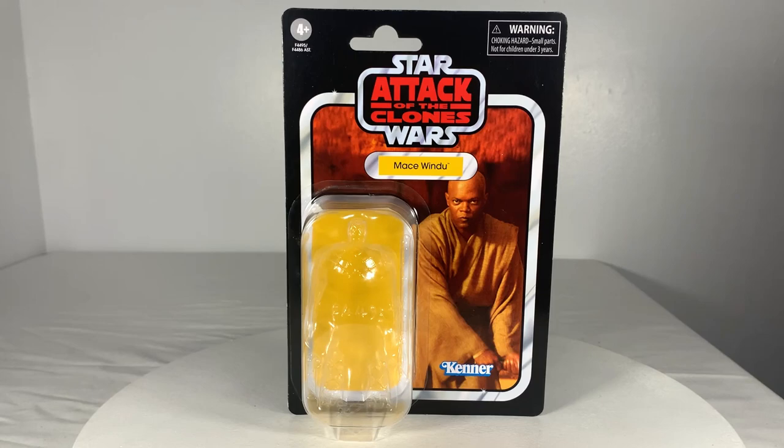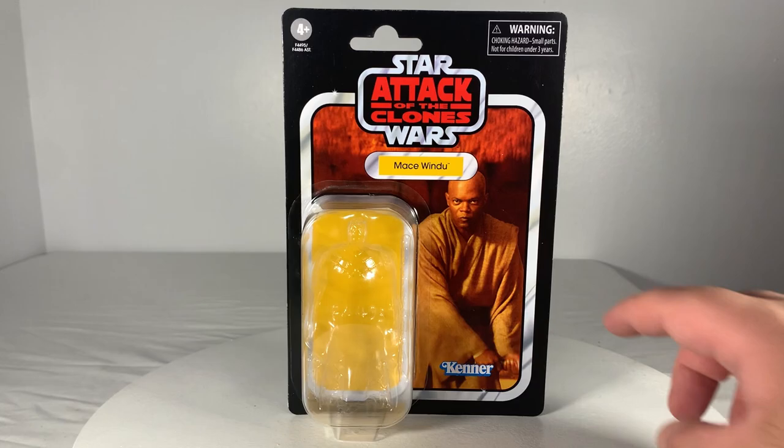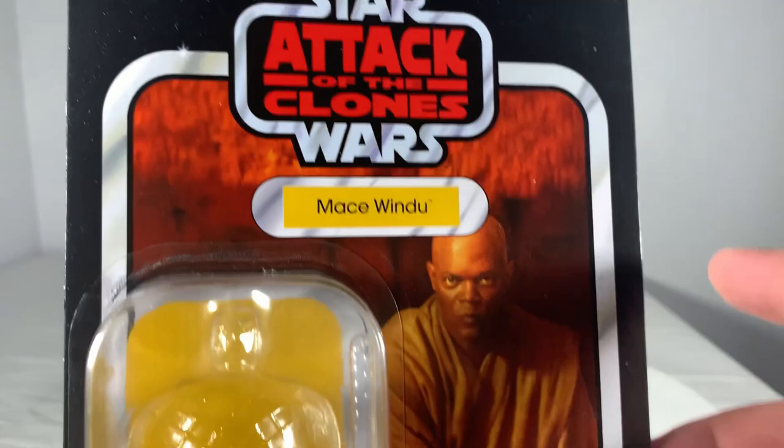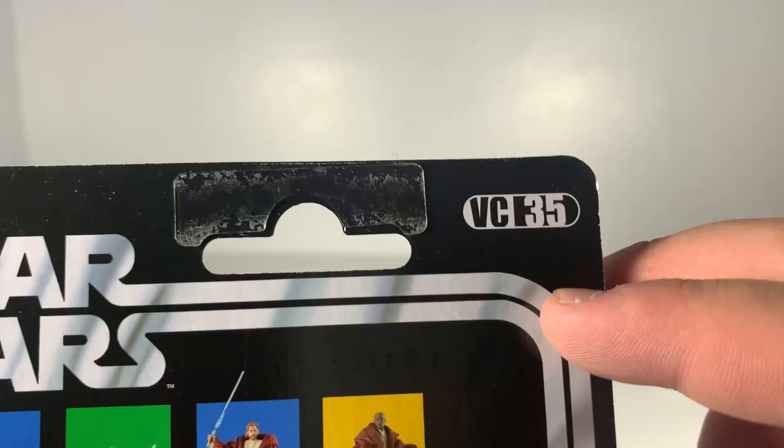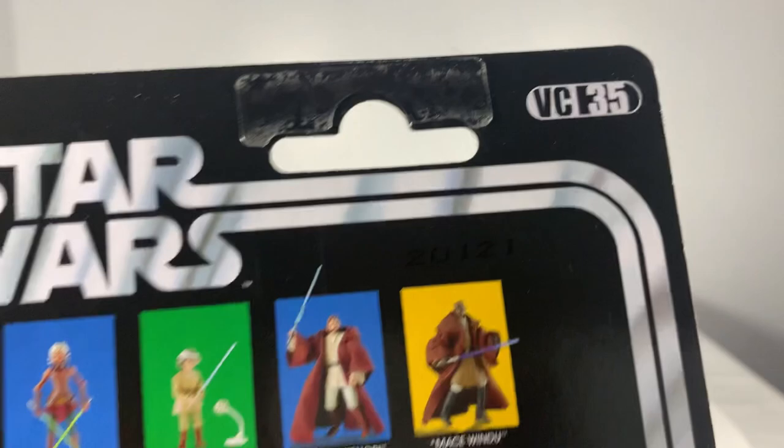Mace Windu comes packaged on the usual Kenner styled card with a direct clip from the movie as the image on the card. On a yellow background, you have his name and logo, which is from Attack of the Clones, the second prequel film, and in my opinion, the weakest, but I still really like it. He is numbered as VC-35. This is one of the earliest figures, which is kind of crazy to me.